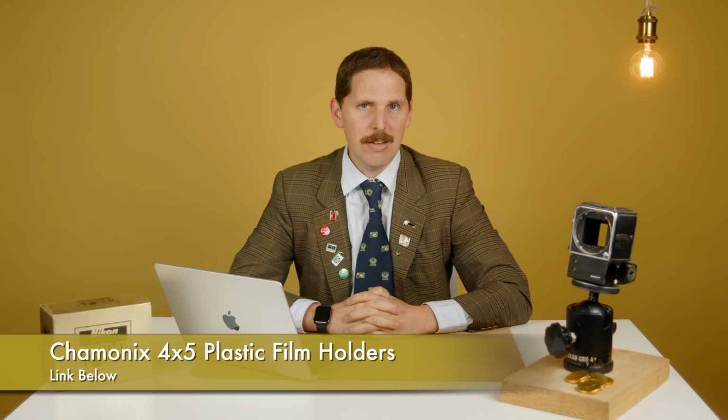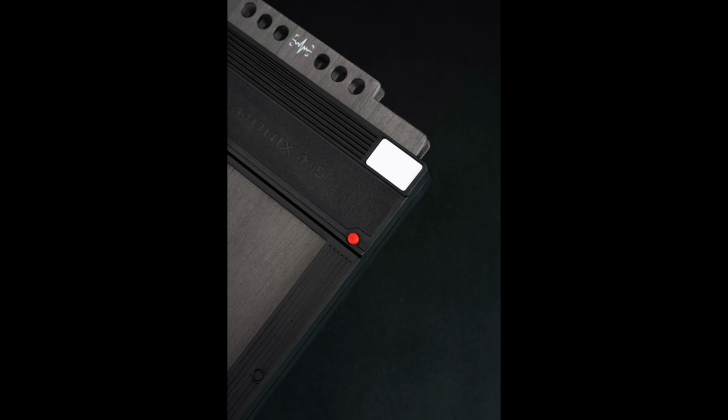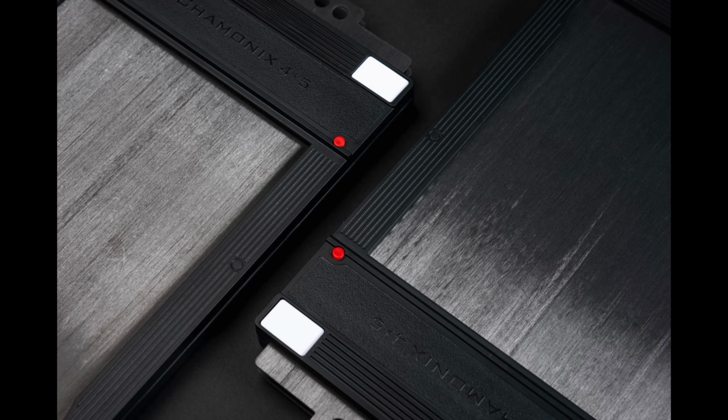Then we have Chamonix with 4x5 plastic film holders. Yes, you heard it right. The manufacturer of wooden cameras and carbon fiber cameras, Chamonix, is now making 4x5 plastic film holders. They're double-sided film holders, so two sheets of film. This comes because the demand for their wooden film holders was so big they could never stock them in time, because you have to dry the wood and work the wood and all this stuff. So they're making these plastic ones so you can actually buy them all year round, hopefully without any issues.